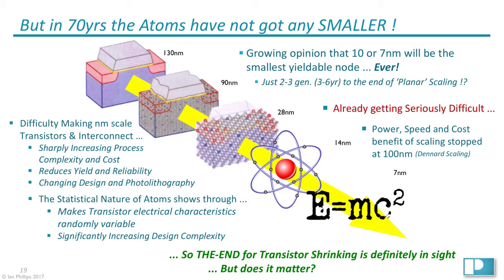It is changing the design and the photolithography methods. You can't use the same design methods when you're not sure whether the transistor is going to be there or not, whether it's going to wear out or not. And the statistical nature of the atoms is showing through. So here we are. That diagram is, broadly speaking, correct.